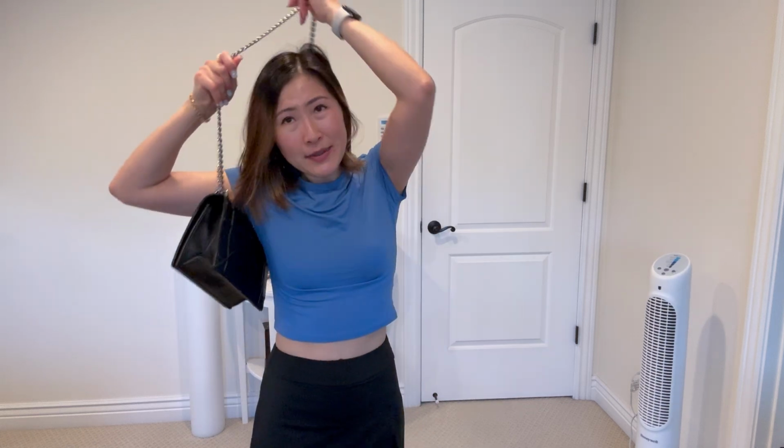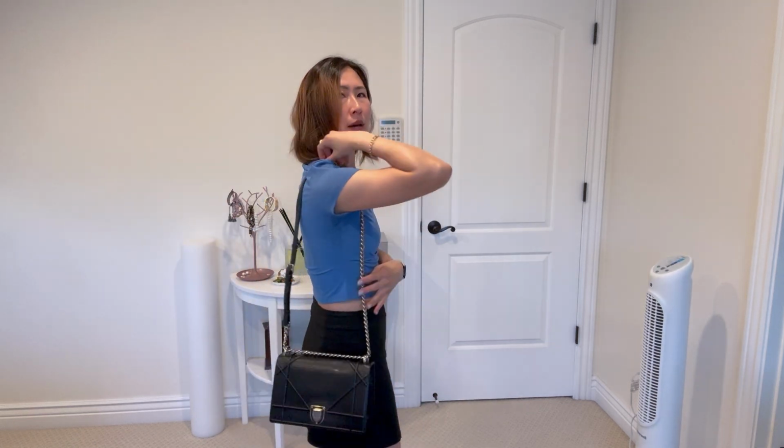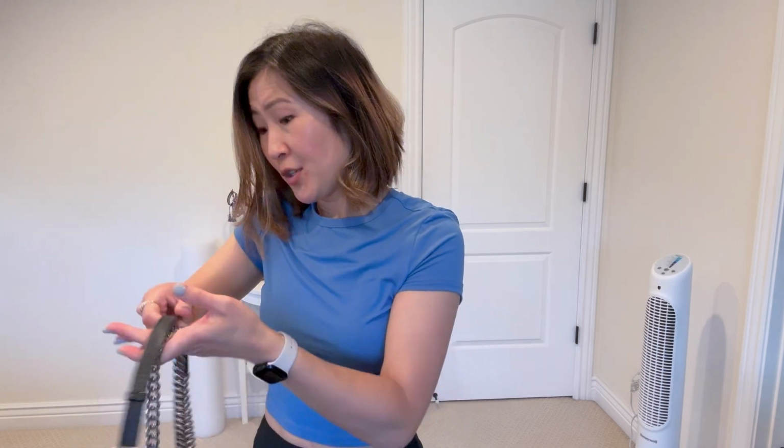I haven't worn this. I am still debating. I really like it, but as I'm kind of optimizing my bag collection, I'm wondering if this is a bag that I would actually wear. I love it. It's beautiful, but I haven't worn it yet. And if you wanted to wear it long like this as a shoulder bag, that's also an option. Gorgeous, gorgeous bag. I don't really have too much to say about it because I haven't worn it, but I think this is a great alternative to the Chanel boy bag.